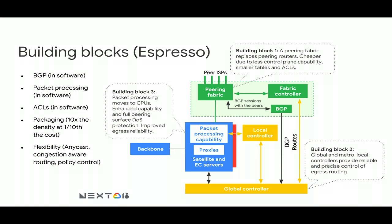And we have a local controller that essentially reacts on the order of seconds. Routes on the internet come and go. Somebody may withdraw a route. They might say, I can't be reached at this point from this particular location. The local controller is the one that's supposed to take that information and say, okay, where else can I send it until the global controller can compute a more optimized assignment for that destination.